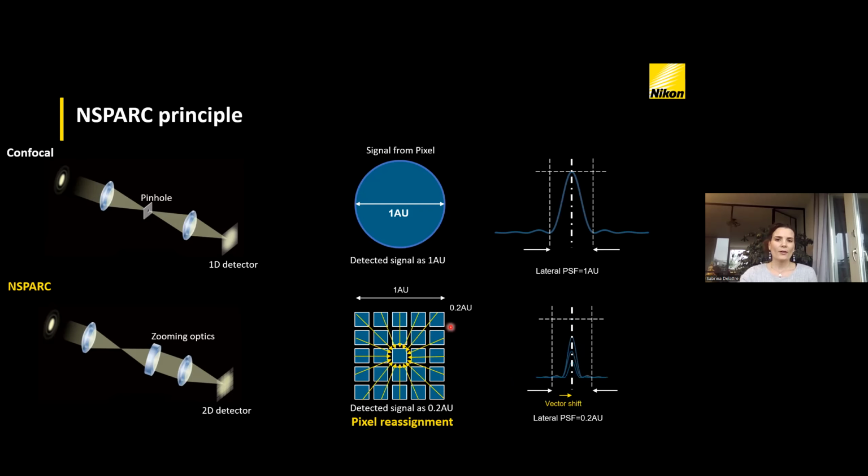Now, in order to have a resolution improvement while keeping the brightness, we apply a pixel reassignment factor to off-centered pixels, which is dependent on the pixel pitch on the detector. So we can determine how far each pixel was off the center on axis. I hope you saw a little bit of the animation here. There is a vector shift, and by correcting this, we can replace the signal where it belongs. By doing so, we have an improved lateral resolution and brightness.